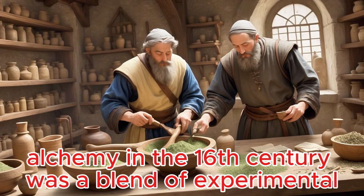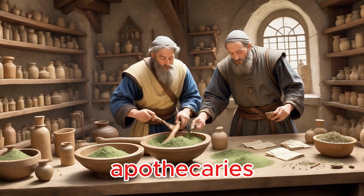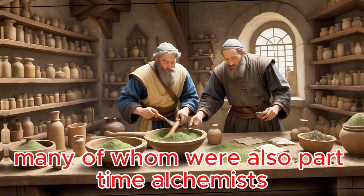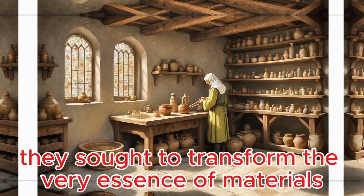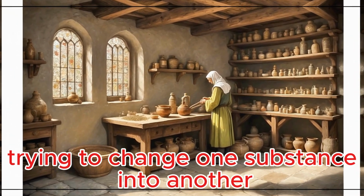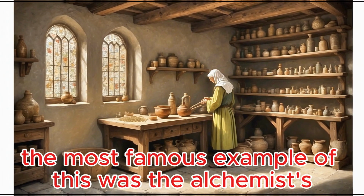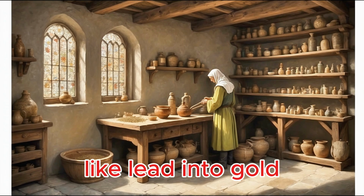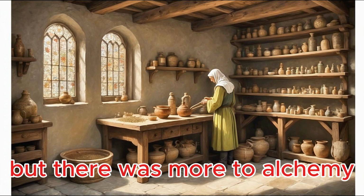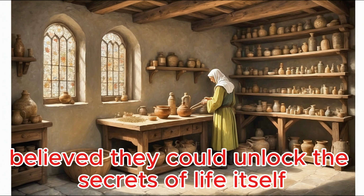Alchemy in the 16th century was a blend of experimental science, philosophy, and mysticism. Apothecaries, many of whom were also part-time alchemists, didn't just brew medicines, they sought to transform the very essence of materials, trying to change one substance into another. The most famous example of this was the alchemist's dream of turning base metals like lead into gold. But there was more to alchemy than just the pursuit of wealth. Alchemists believed they could unlock the secrets of life itself.